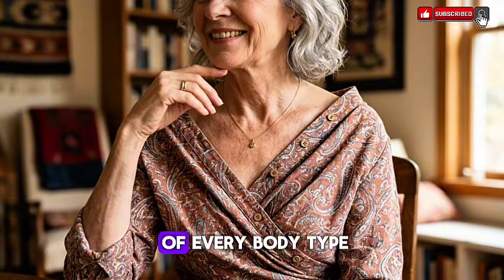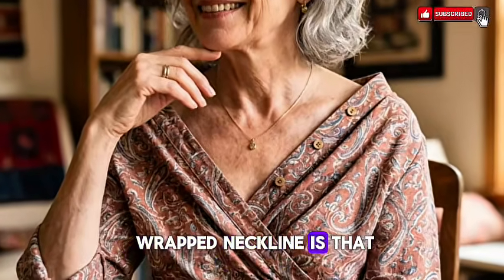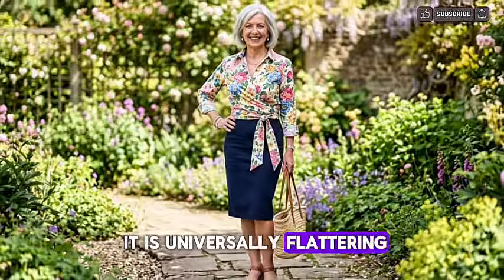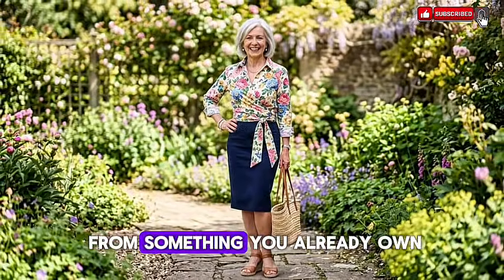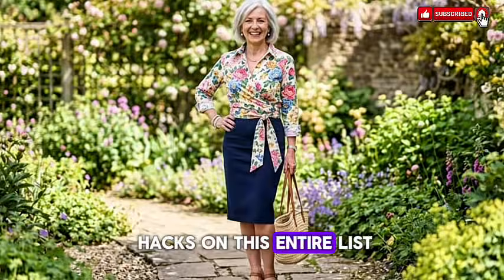This works on women of every body type and every size. The beauty of a wrap neckline is that it is universally flattering. And the fact that you can create it from something you already own makes it one of the most budget-friendly hacks on this entire list.